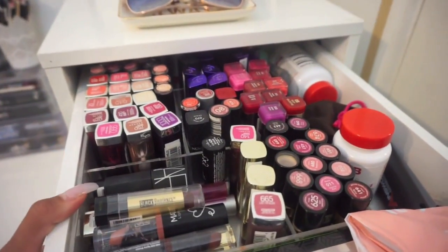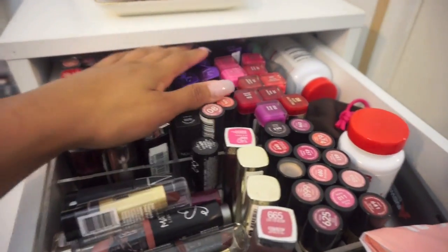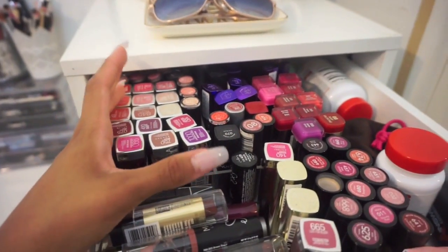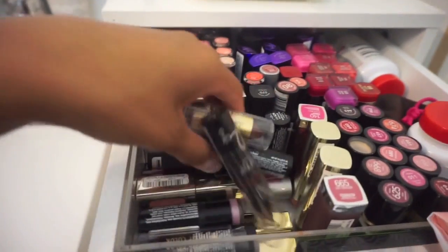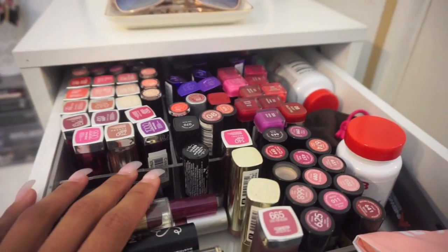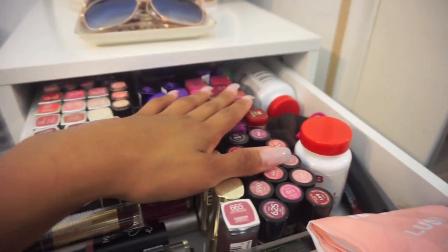Open this drawer. These are all my lipsticks. It goes further back, but you can't really see it. I don't wear lipstick at all anymore, you guys, but I have so many of them. I need to start wearing lipstick more. I'm more into lip stains and lip gloss than lipstick, but these are all my lipsticks.